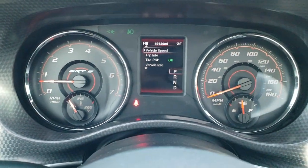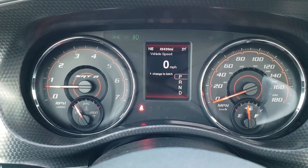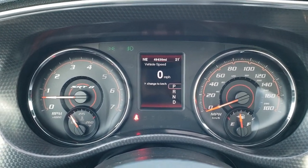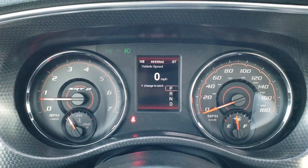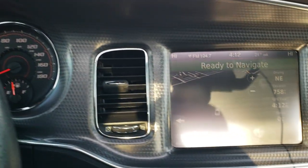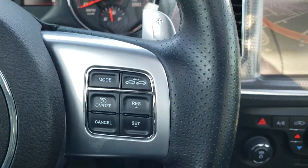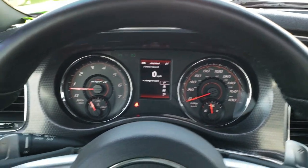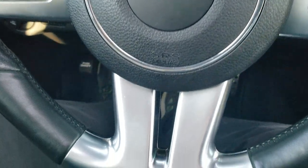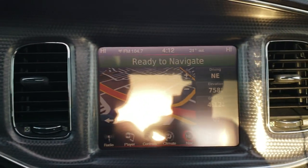49,430 miles on here. It has the vehicle speed display as well, outside temp and compass display. SRT instrument cluster, you get the machine metal dash trim as well. And this one has the adaptive cruise control as well, leather wrap steering wheel. Bluetooth and information center controls on the left, and it does have the flat bottom steering wheel. Steering wheel is in really nice condition.